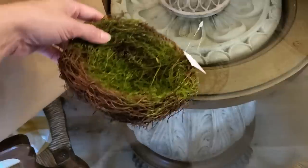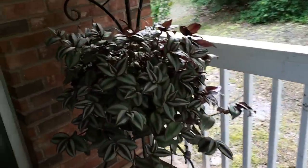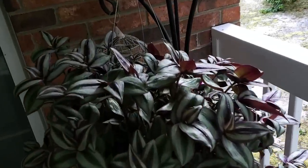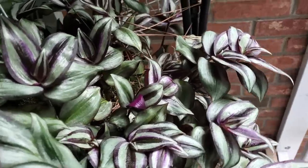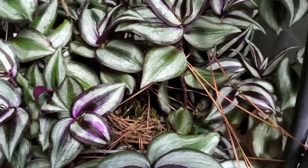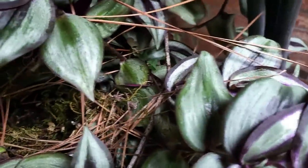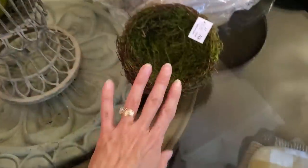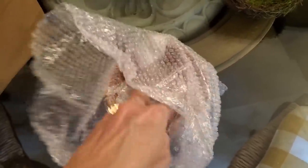And I thought about tucking this in somewhere on the front porch. We actually have a bird making a nest in our Wandering Jew, and it was a huge mess because the cat jumped up and tried to get the bird. Anyway, I had to move it, but I'm not sure if it's going to keep its nest in there or not, but I might put one of these on the porch or use it for the inside. I love bird's nests, and that one's really cute with the moss. And then they also had this really unique size of terracotta pots. Well, I thought they were unique.